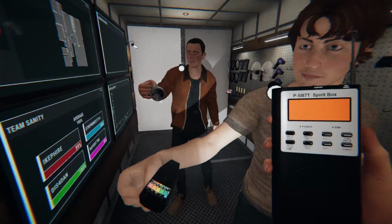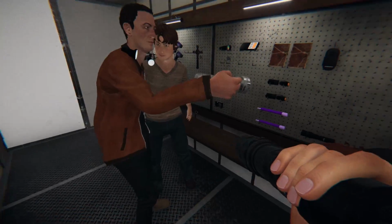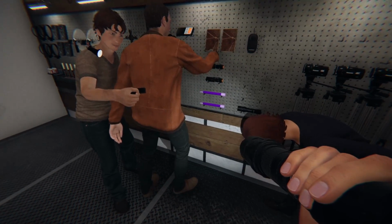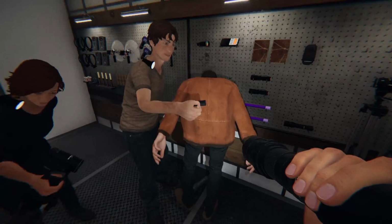Why the heck do you have two? I have one. So I have this one. This one was on the wall. I grabbed this one. This one is wrong. That was the last one. I don't know why I have it there. How do I get rid of it?